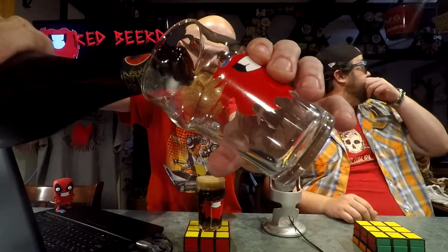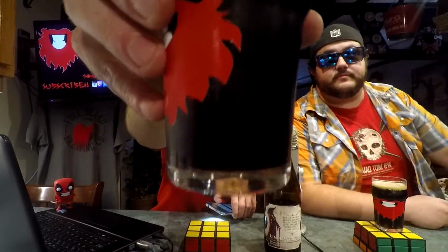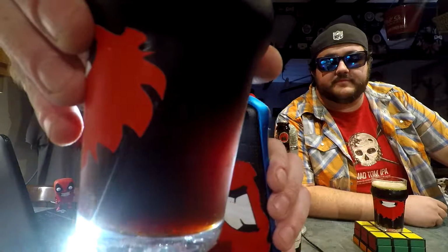Finally picked up a couple of matching small glasses that can be used for occasions such as this. Getting all fancy. This looks pretty nice. I can't deny that. It has a very, very nice look to it, which will be captured in a picture. Very dark, but not as dark as I thought it would be. A little bit of light is actually coming through around the edges. Incredibly deep, dark red beer.